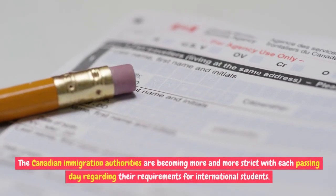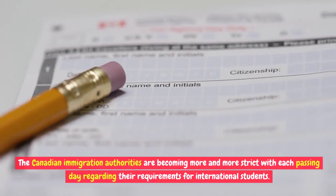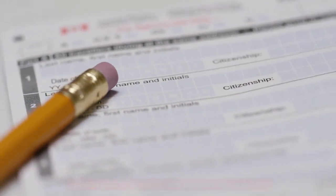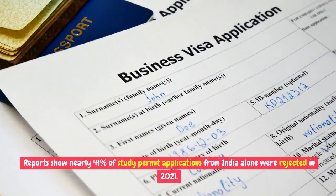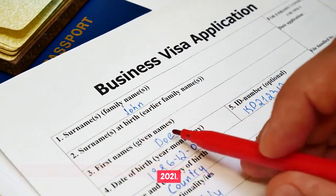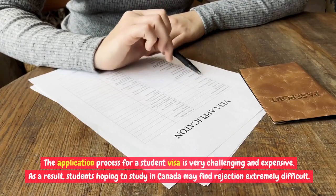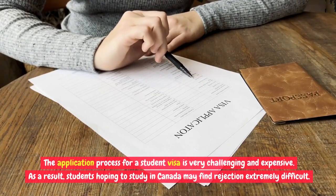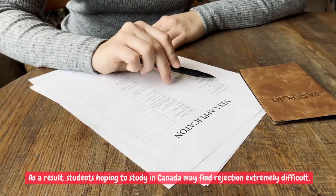The Canadian immigration authorities are becoming more and more strict with each passing day regarding their requirements for international students. Reports show nearly 41% of study permit applications from India alone were rejected in 2021. The application process for a student visa is very challenging and expensive. As a result, students hoping to study in Canada may find rejection extremely difficult.